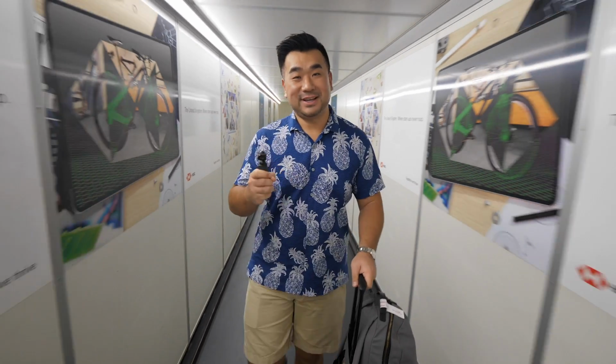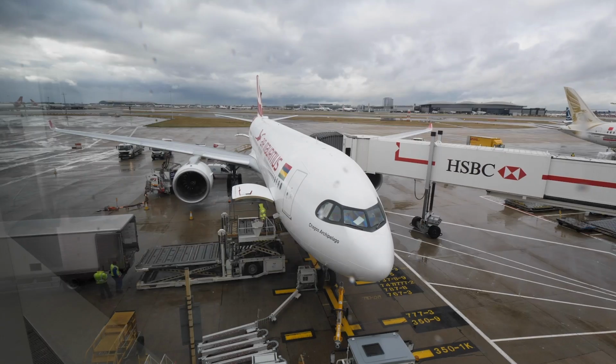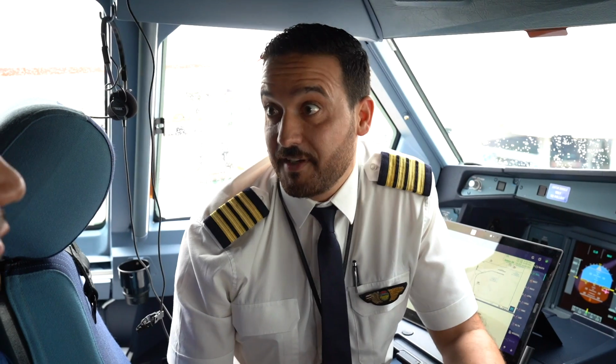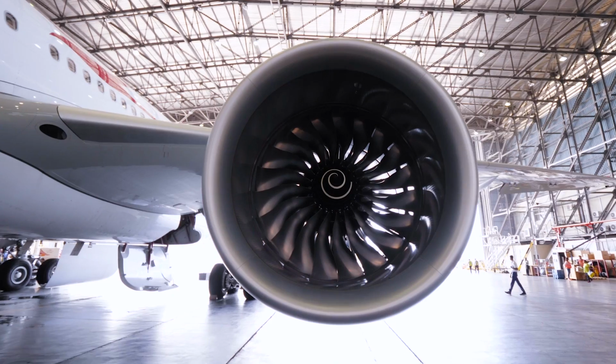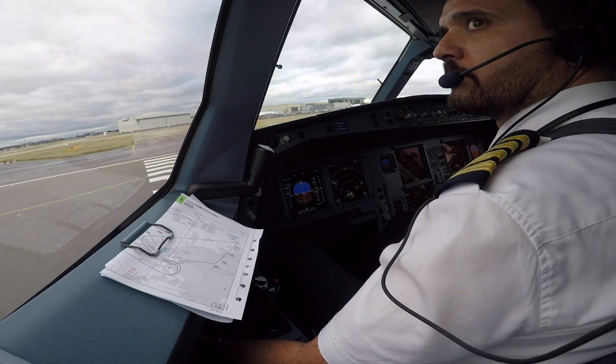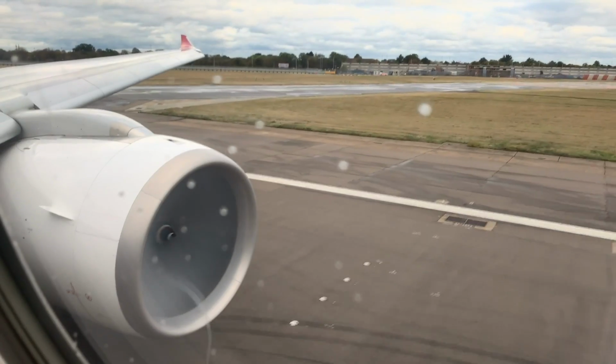Well, today my first time flying the A330neo. It's an amazing aircraft. It feels like I'm going holiday. Can't wait to go to Mauritius. Cleared for takeoff, 27 left, Air Mauritius 5.